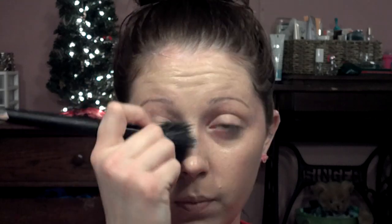And I did get too much. I still have a lot left on the back of my hand. So I'm just going to wipe that off. And then we're just going to go in small circles around the face to blend this in. Be careful around your eye area. Don't want to cause premature wrinkles.